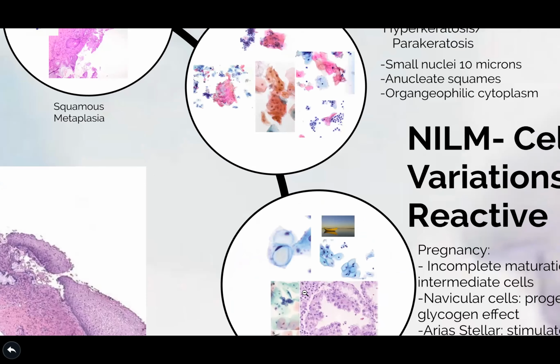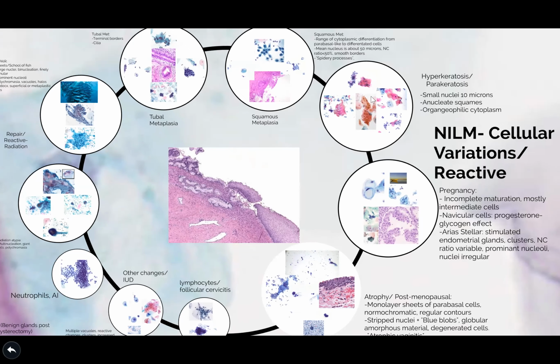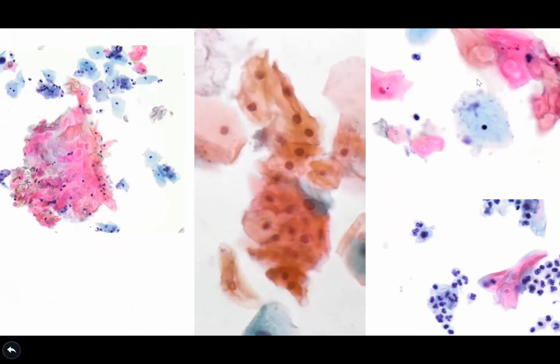Now let's talk about hyperkeratosis and parakeratosis in the high estrogen states. Anucleate squames are basically what they would look like. Lots of keratohyaline granules, lots of clusters of just keratinized cells. Sometimes they can be very orange and have an orangeophilic look to them. That's another reactive change for hyperkeratosis that you might see.